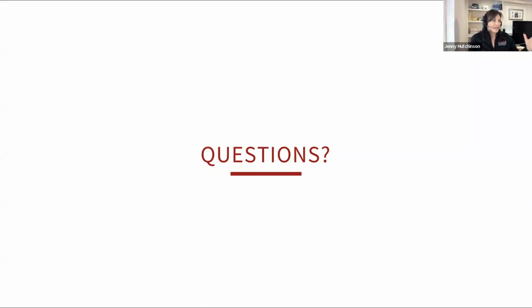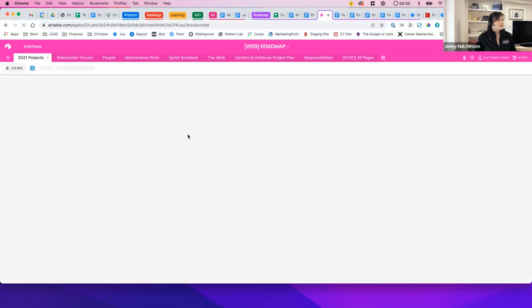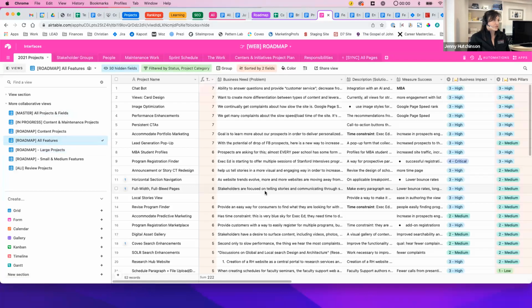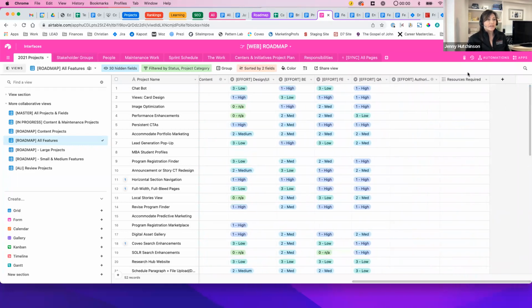I have Airtable, and I am happy to share it. Let me share it really quick. I'm going to escape out of here, go to my roadmap, and show you what it looks like. This is everything in the roadmap. This is all the tech features, and it shows the name, its total score, what we put in for the business needs, a description of the solution, and how we're going to measure success. It shows how we've scored each one based on the criteria, their sizes, and their actual hours per function. And then there's resources required, which ended up not being helpful at all.